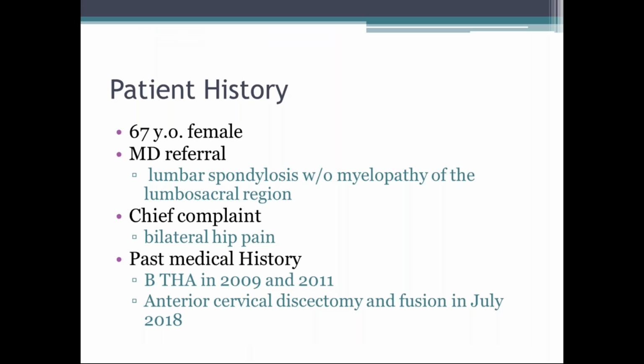So anyways, talking about the patient. The patient is a 67-year-old female. She was sent to us with a referral for lumbar spondylosis without myelopathy of the lumbosacral region. But her chief complaint is that she has bilateral hip pain. Past medical history, she has had total hip arthroplasties, one in 2009 and one in 2011. And then most recently, she had a cervical fusion in July of this year.